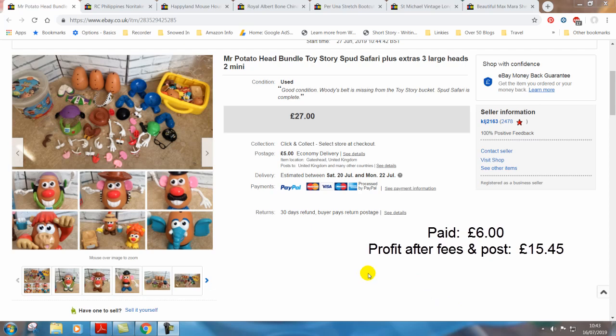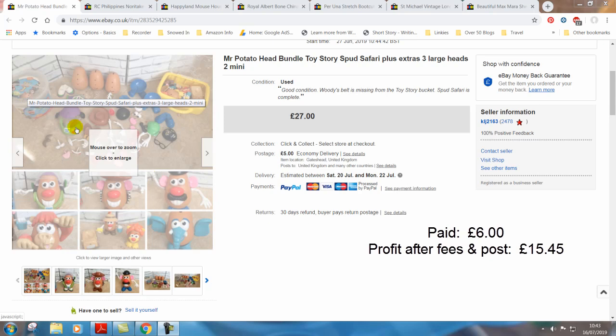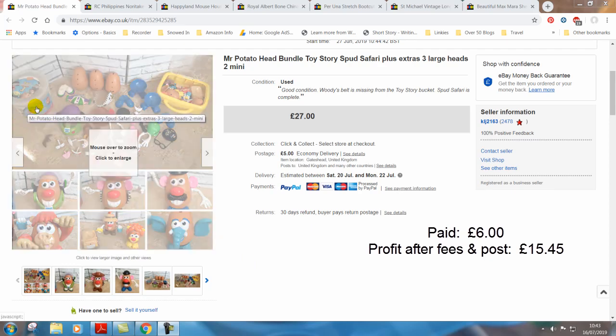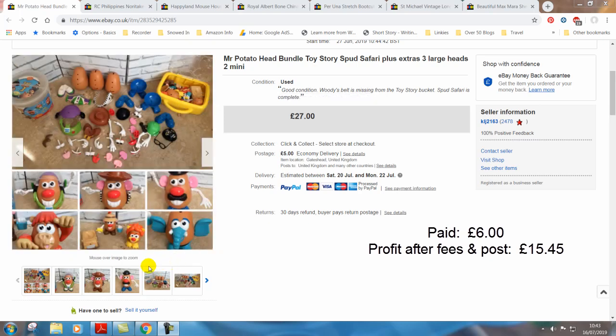So the first of my 7 sales that I want to show you is a Mr. Potato Head bundle. It was a Toy Story bundle, so there's a bucket of Toy Story potato heads, and I also picked up, these were different things that I picked up. I actually picked up the bucket first at a car boot sale for £3, and then I picked up this little case full of what turned out to be Spud Safari potato heads, which made these little animals that you can see in the picture. There was an elephant, a lion and a monkey. They were really cute, had a little car with it as well.